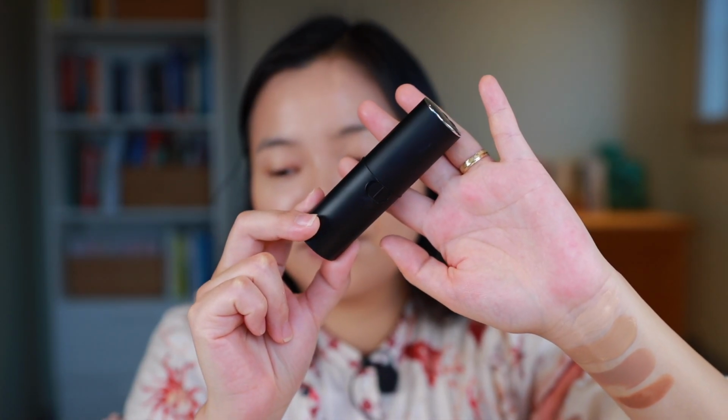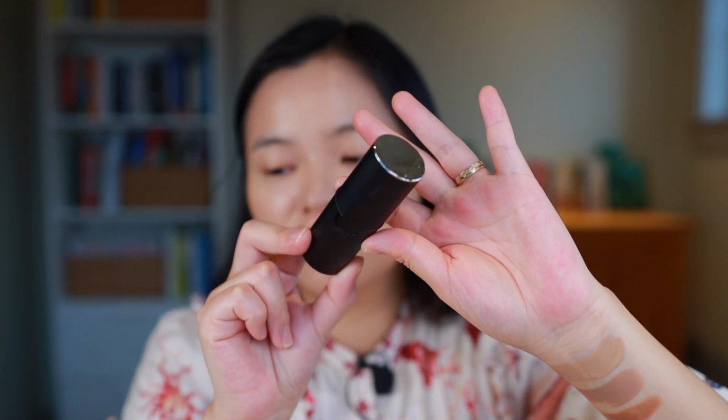Alright, so far I am very pleased with this product. It is so luxe, so pretty, and so easy to use. I don't actually know if it's that much easier to use or better performing than the Rare Beauty, to be completely honest, in terms of formulation, but I definitely like this shade better for my skin tone.